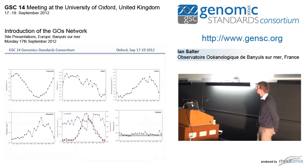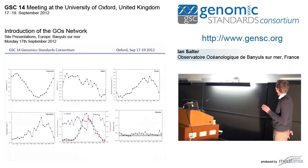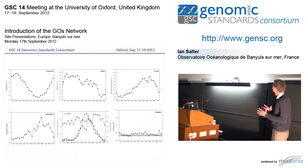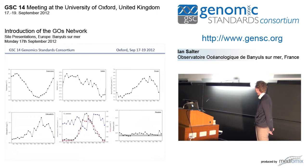So just to show you some data, one of the advantages of this site is that we now have around 15 years of data which we've collected, which has allowed us to start to construct climatologies of certain biogeochemical parameters, and that gives us quite a good description of the site. So here are the climatologies from the last 15 years of data for certain of the parameters that we measure. So you can see from the chlorophyll A data, for example, we're in quite a low productivity system, and the phosphorus data is very often close to the limit of detection. So we're really working in an oligotrophic environment.